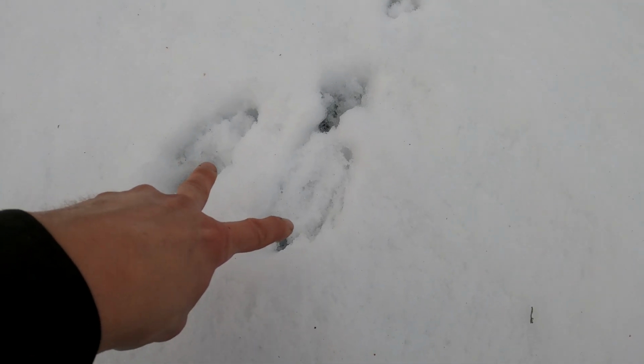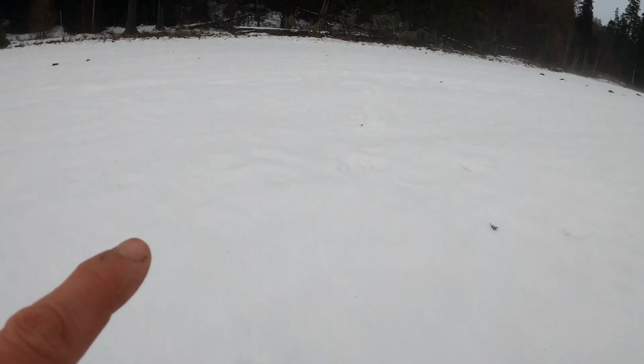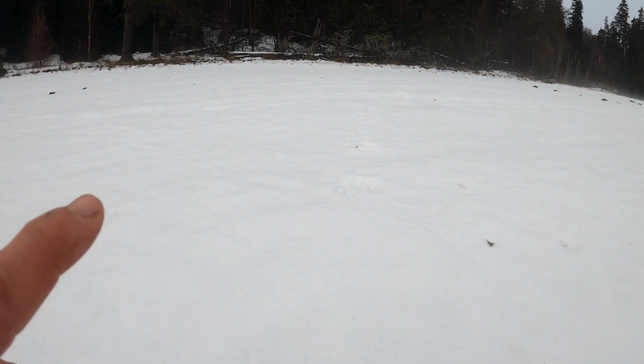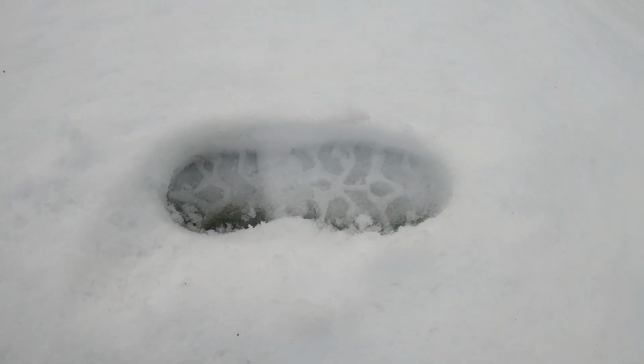Tracks, as you can see there at the back, 2 large and then 2 smaller at the front, and it's been heading that way up into the forest there, probably where it's been laid up. But you can see that's all the way from there, and my big clodhoppers there. But yeah, definitely brown hare.